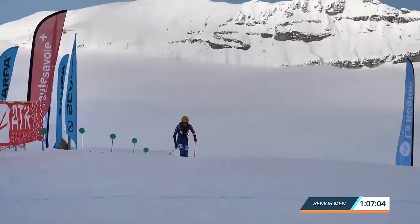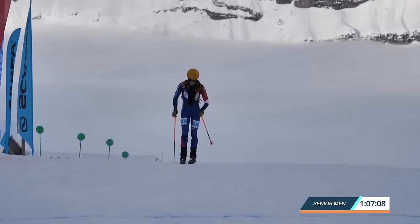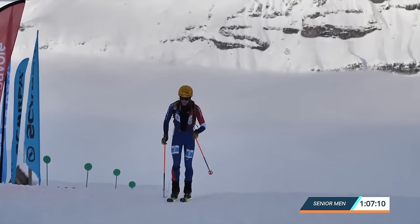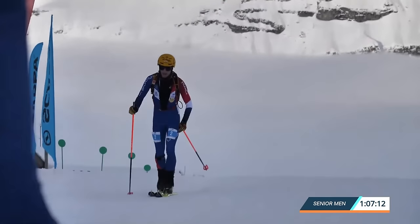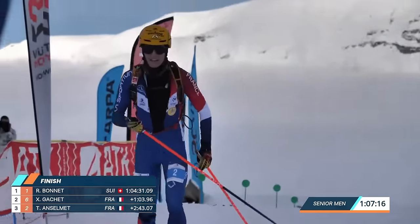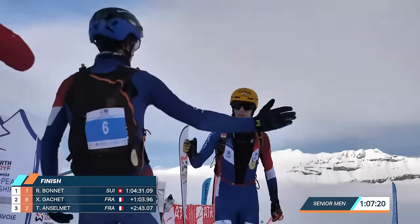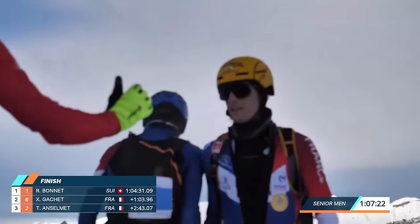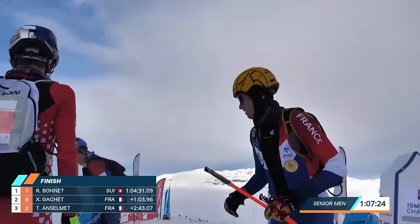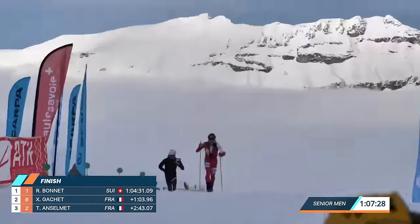And here comes Thibaut Anselme and his teammate Xavier Gachet waiting to welcome him over the line. And that is race done for the Frenchman. Great sporting spirit among these men. Great day for France also.